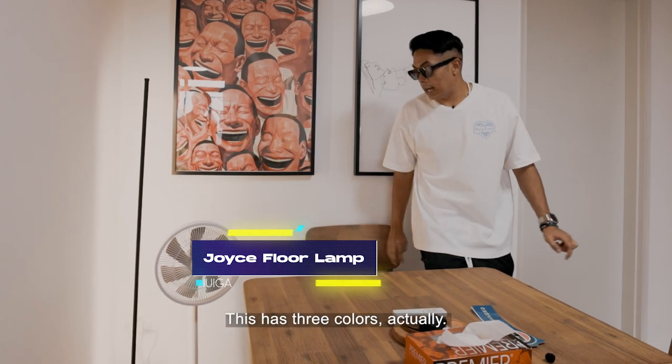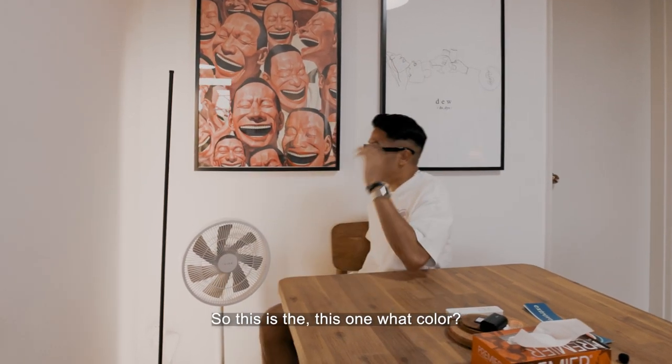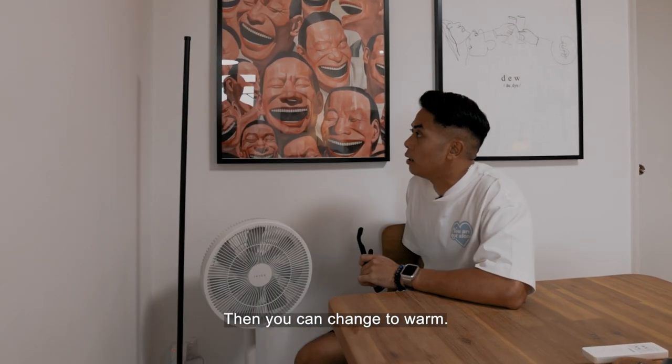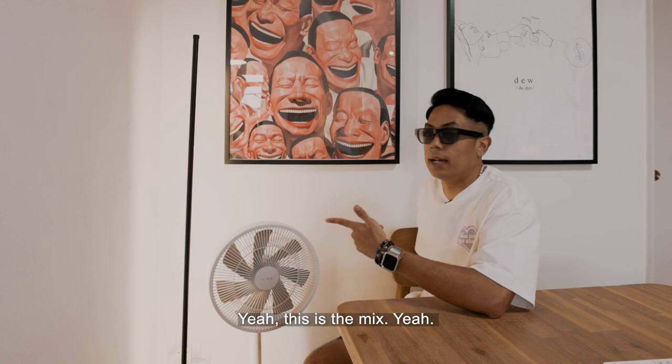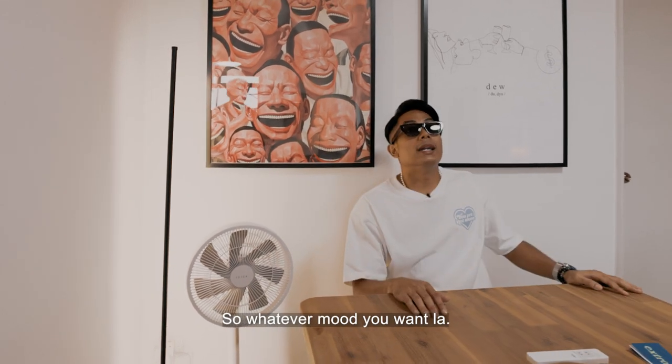This has 3 colors actually. So this is the, what sort of color? White. Then you can change to warm. And then you also can change to mix. Yeah, this is the mix. So whatever mood you want lah, okay?